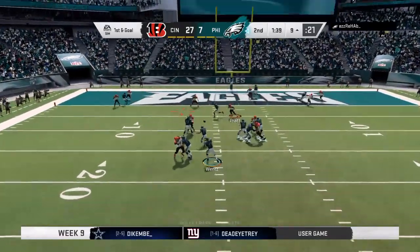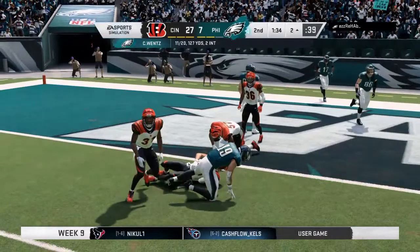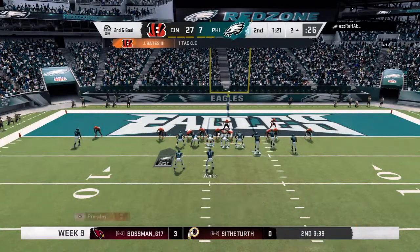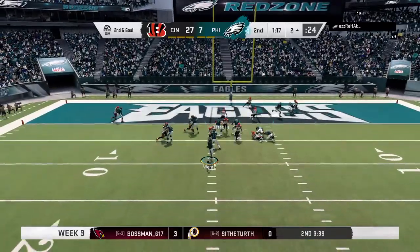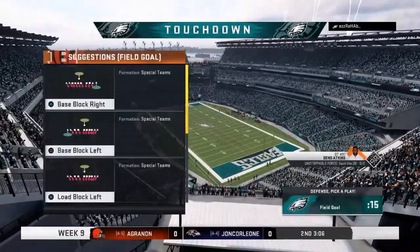From the gun, it's Wentz. Open man is Arcega-Whiteside. And he's able to get it down to the 2-yard line. A gain of 7 that time. 2nd goal. Good yardage on 1st down. Now can they punch it in on 2nd and goal? Now Wentz. And he'll take it into the end zone for an Eagles touchdown.